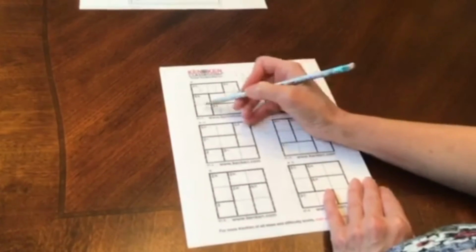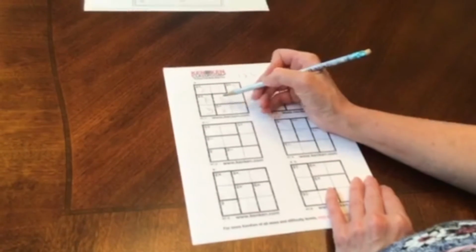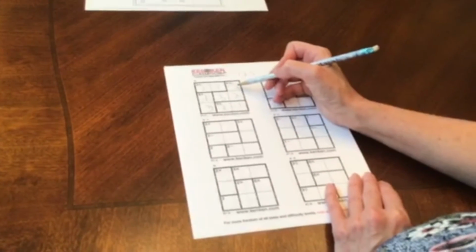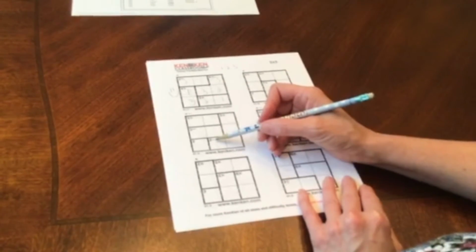That tells me going this way, I can only have a 3 here, and the only number left here is a 1. The only number left this way is a 3, and the only number left this way is a 2. And I can check my thinking and say that these 3 do add up to 8, so this one is done correctly. Now we can make it more challenging by putting in subtraction.